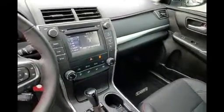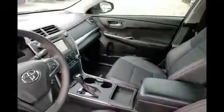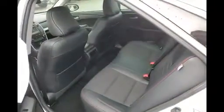Touchscreen in the center, and that's also where your backup camera will appear, which makes it very easy to get in and out of parking places. The back, just like the front, very spacious, and in addition, no surprises back there with any tears or stains or anything like that. Again, great condition there.